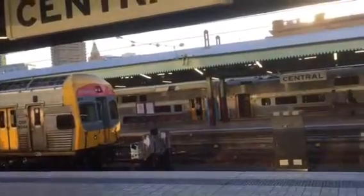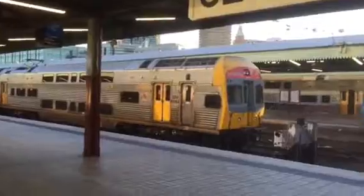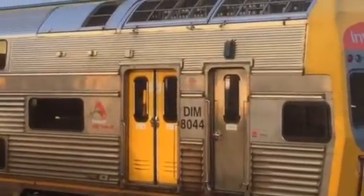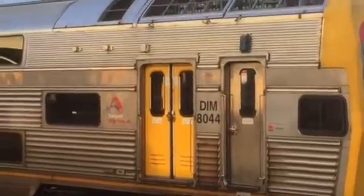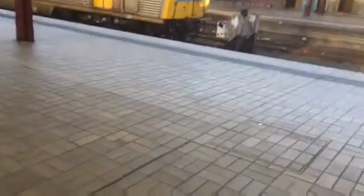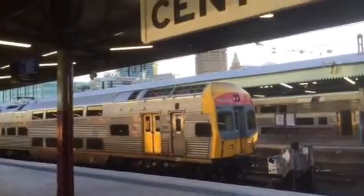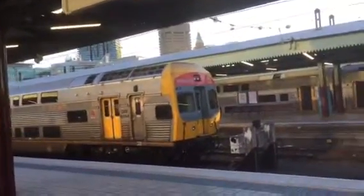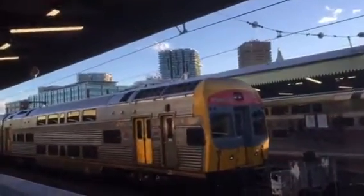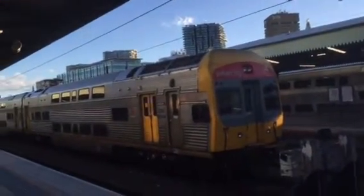And then moving on, you have your DIM ones that came out in 81, like this one here. This one's DIM 8144. They were the next ones. Like this one here would have originally had the Blue Goose livery on it. They pretty much were similar to the DC models, except for a few differences, like extra seating, of course.